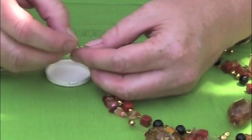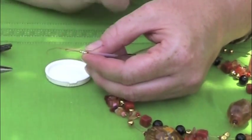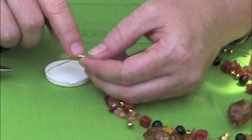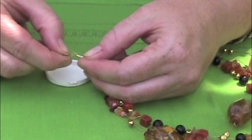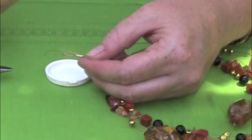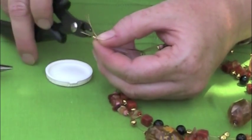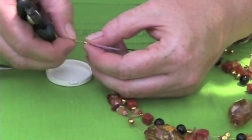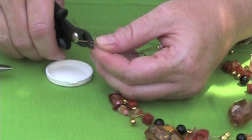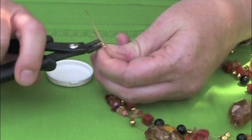What I'm going to do next is make my loop as small as I want. Now, if you were just finishing a one-strand necklace, before you looped it through here, you would put a clasp on here. But we're going to be finishing this one off a little bit differently, and we're just going to make a loop. So now I'm going to use my crimping pliers. Remember the lips in the watermelon, and I'm going to do the lips first. Make my loop a little smaller. I'm going to start closest to the loop, and I'm going to do my lips first, and then turn it sideways and do my watermelon.